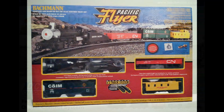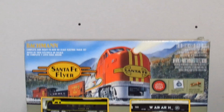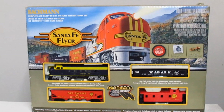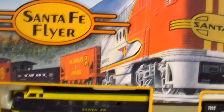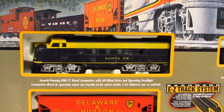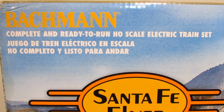There are a multitude of different starter sets available from great model railroading companies, but today we will be taking a look at the Bachman Santa Fe Flyer HO starter set. Now first things first, if you buy this set you will receive a red and silver F-unit diesel engine. I did when I purchased mine, but I swapped the shell off with a different shell as I preferred this color scheme. Besides that, everything else in this box will be exactly the same as the box you order.